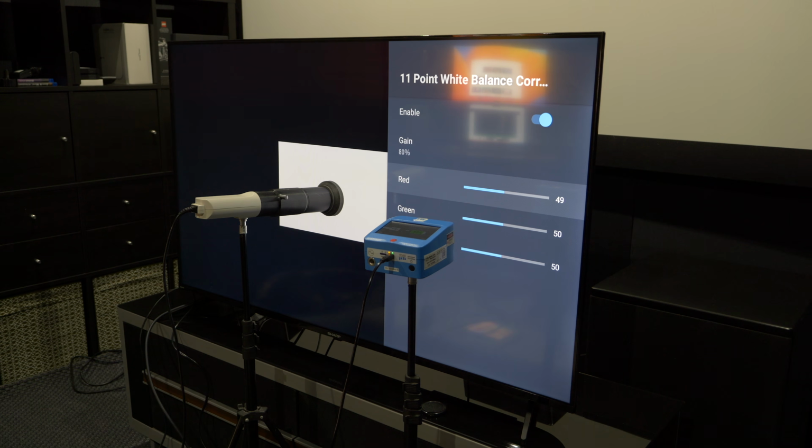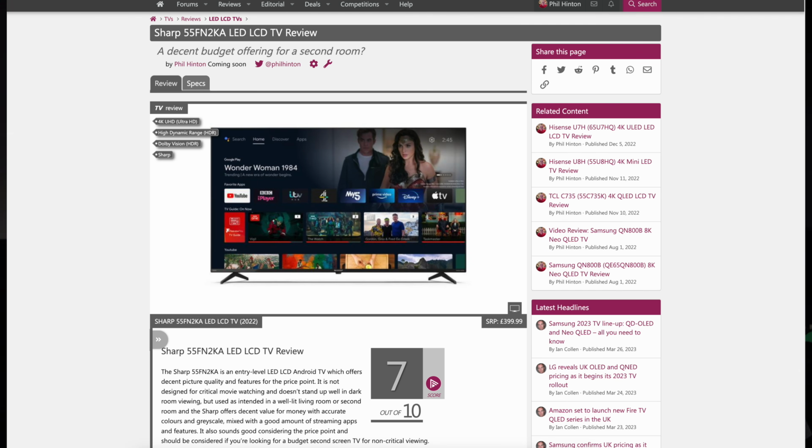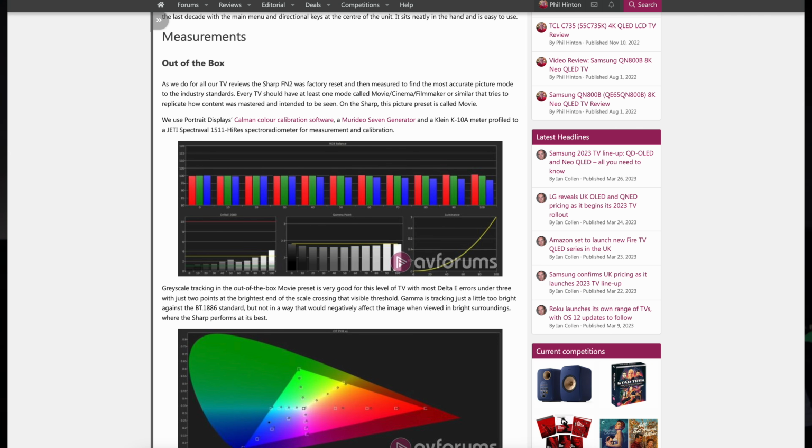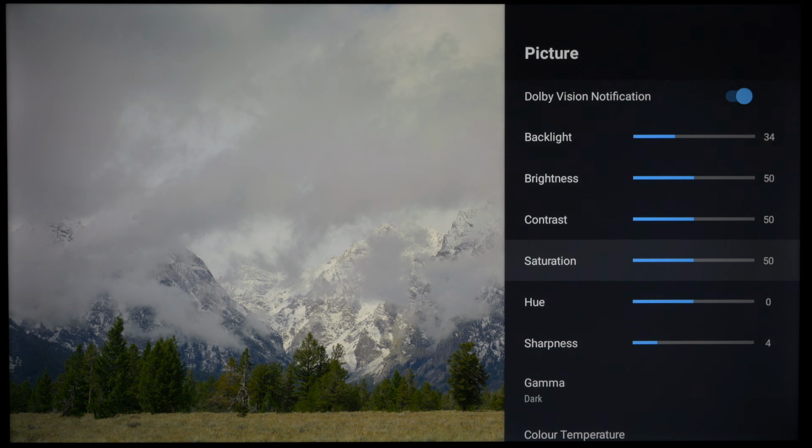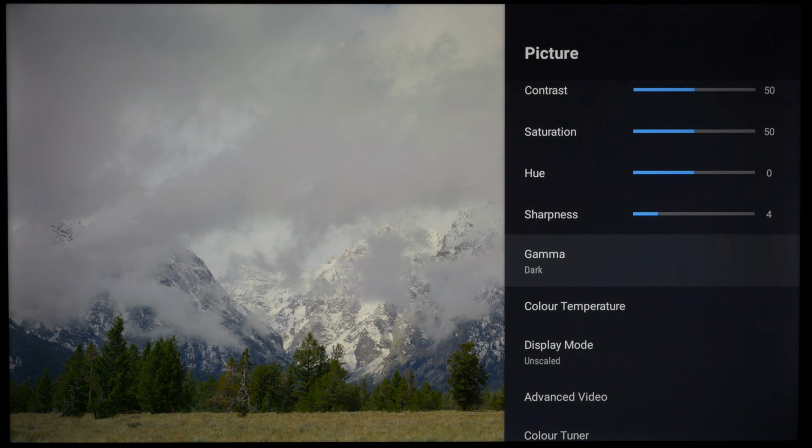We go into the picture quality measurements in detail within the written review on avforums.com, so head over to read all the details on the out-of-the-box and calibrated results there. We were impressed with the grayscale and colour accuracy out of the box in the movie picture preset, and I've done some settings videos which you can also find on our YouTube channel.